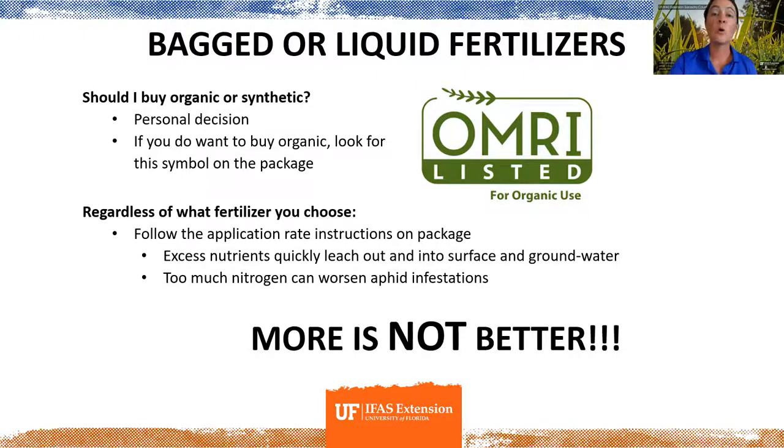So if you want to or have to use organic fertilizers or organic potting mixes or things like that, this right here, this is the symbol that you want to look for on a bag, OMRI listed for organic use. That's what tells you that it is actually an organic product and not a product that's basically been greenwashed to make you think that it would be suitable for use on organic farms or organic gardens.